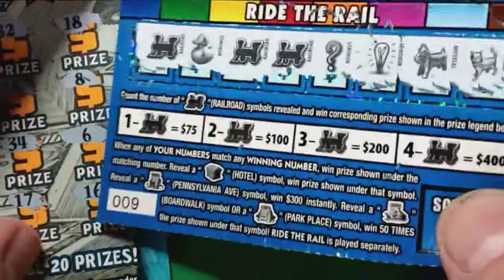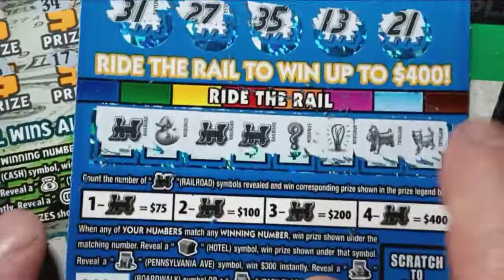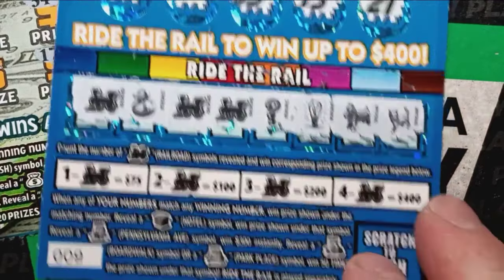Boy, oh boy, that's sweet. Sweet win. All right. Certainly take it. So it is a nice profit session. We had 70 in, and we go out with 200. So that is a profit session.